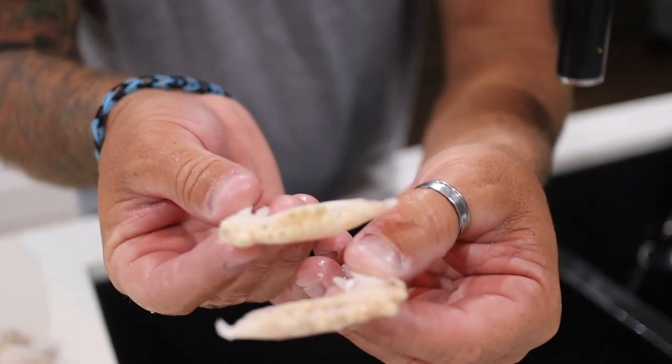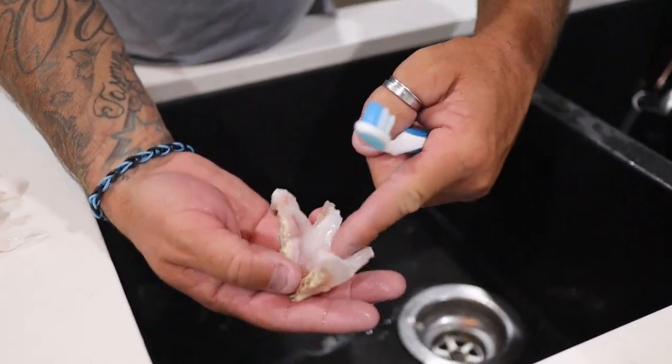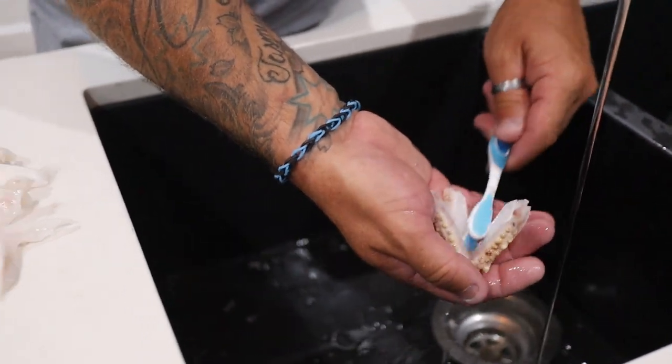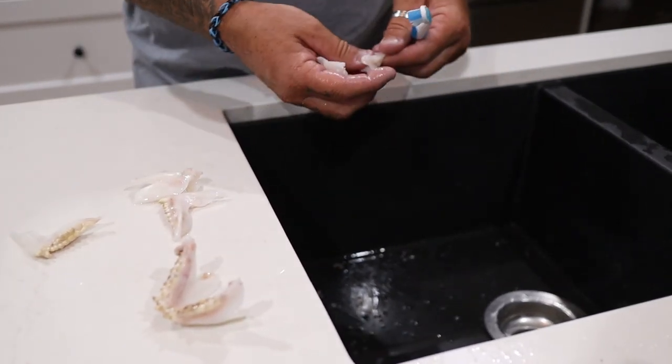That's before you brush his teeth, that's after. Do the same with the bottom teeth, clean it all out, get all in between the middle bits here, all that loose cartilage. Do it on every piece, and you're done.